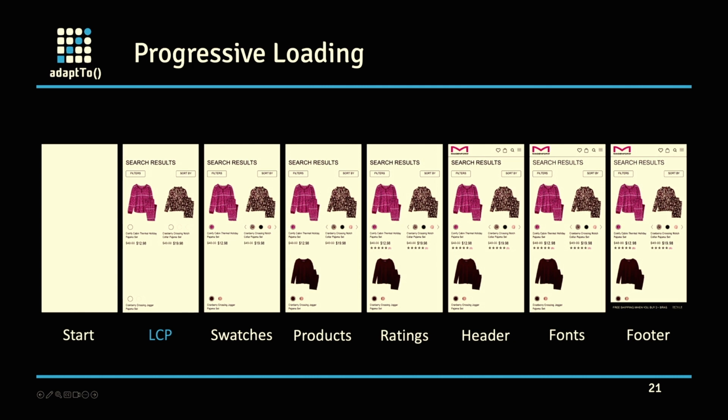You can see this block is loaded in the eager phase, but despite that, the LCP happens quite early with the 2 images, and everything else that's still required for the product list pages can be loaded with a lower priority despite still being loaded in the eager phase. For example, you also see all the product images that are not the LCP are loaded later. The swatch images, the product ratings, and then header and footer.